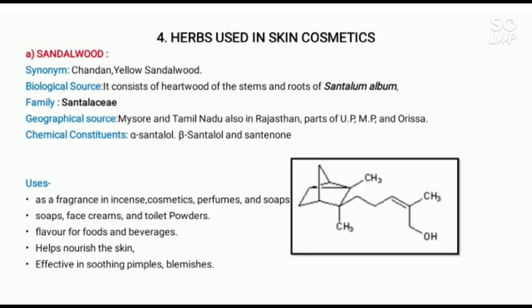Next are the uses of sandalwood. It is used as a fragrance in incense, cosmetics, perfumes and soaps. It has an important place in soaps, face creams and toilet powders. It is also used as a flavor for foods and beverages. Sandalwood oil helps to nourish the skin. It is effective in soothing pimples and blemishes.